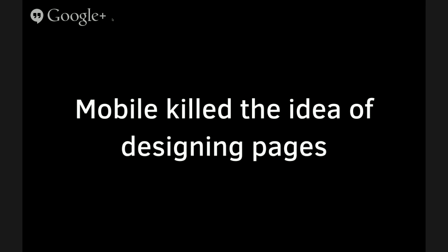And pretty much mobile was the final nail in the coffin that basically communicated and said, hey, the way we're doing things, we can no longer afford to be designing pages. We have to think of a new way to do things. As I mentioned, we never really had the control. We just have been really good at building up these illusions of control.